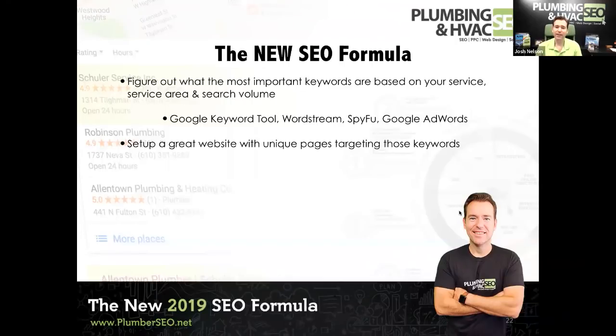And what we've always found, and it's still the case, is we want pages for each of the services that we provide and each of the cities that we serve. So if we're an HVAC company, we've got AC repair, AC installation, maintenance, maybe duct cleaning. We've got heater repair, furnace repair. Maybe we do indoor air quality and everything that goes along with that. If those are our services, then we want a unique page on our website that talks about those services in the context of the city, the main city or the main geographic area that we serve.